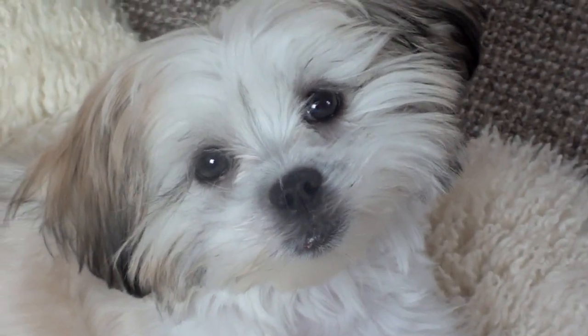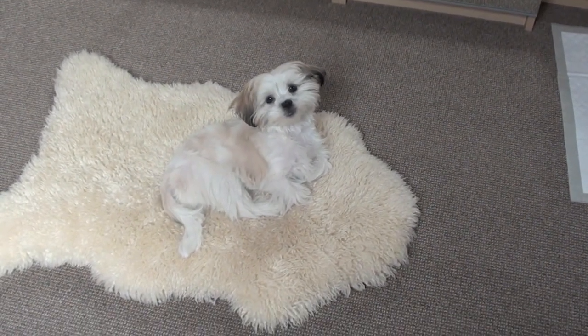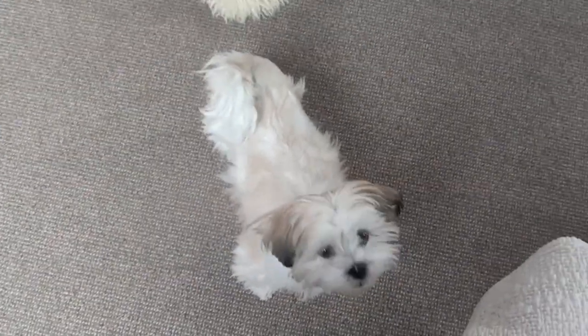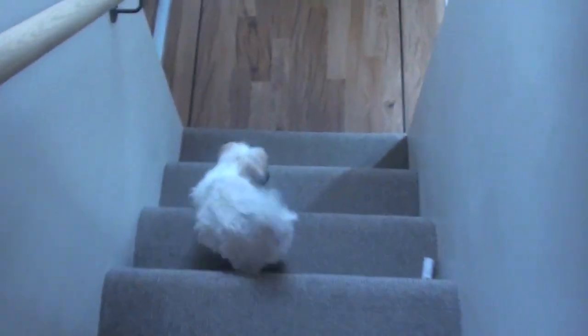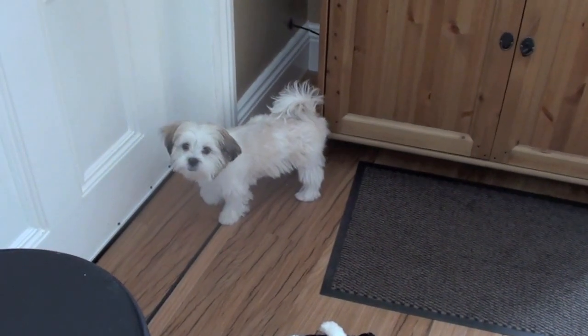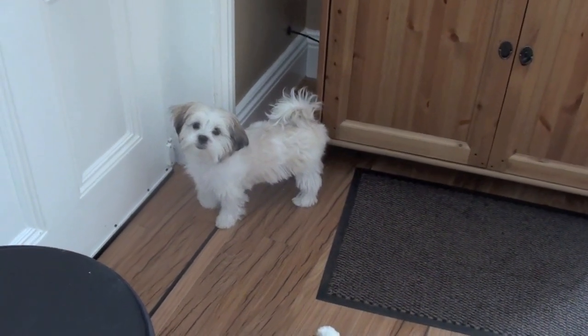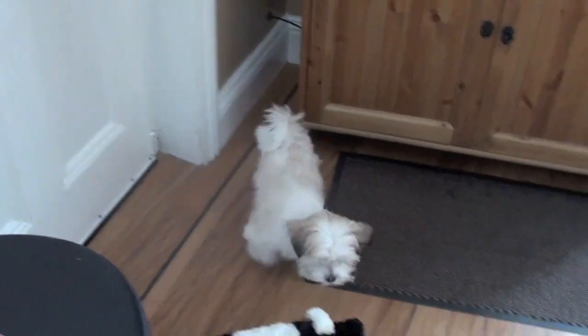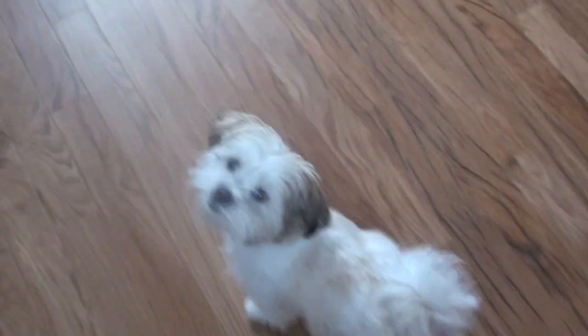Oh, are you so cute? We're going walkies, Millie. We're going outside. Want to go outside? Yeah? Come on, Millie. Walkies, walkies, walkies. I know, we're going that way. Good girl. We're going walkies. Let's get your lead on then, come on.